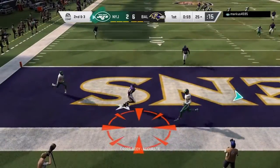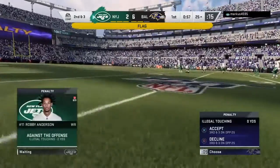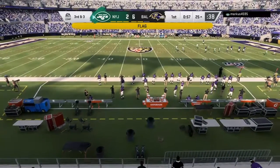He's going to take a shot for the end zone. And that's going to wind up incomplete. However, we do have a flag down. Let's check in with our referee.